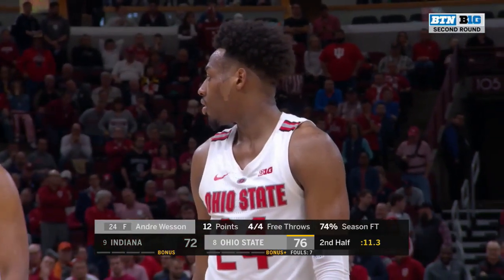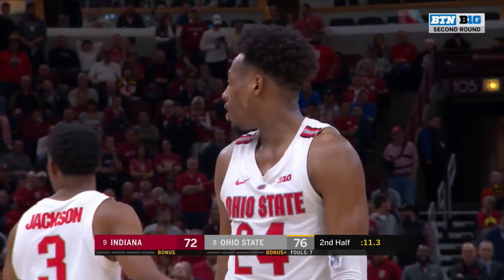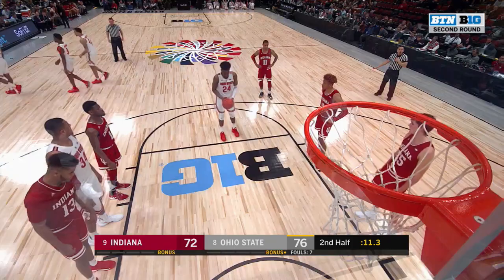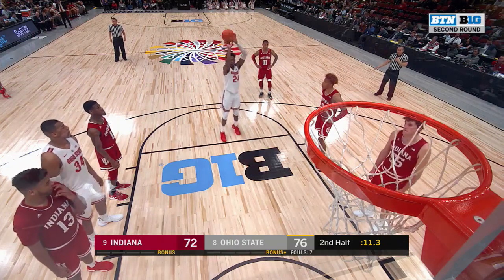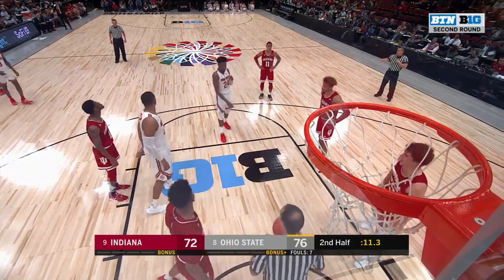Again, questions about the clock and how much time elapsed at play. Officials won't go to the monitor. They're declaring 11-3 is a good time. 2 free throws here for Wesson. Miss.